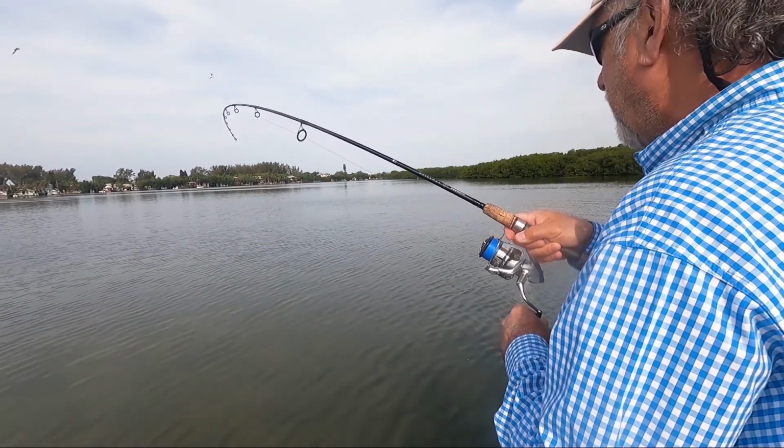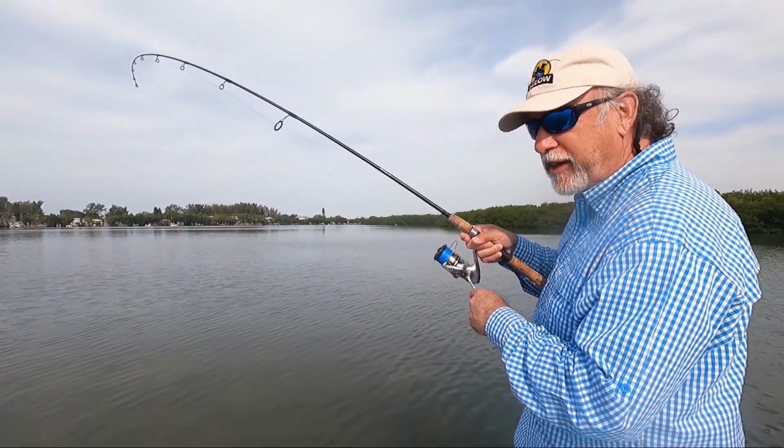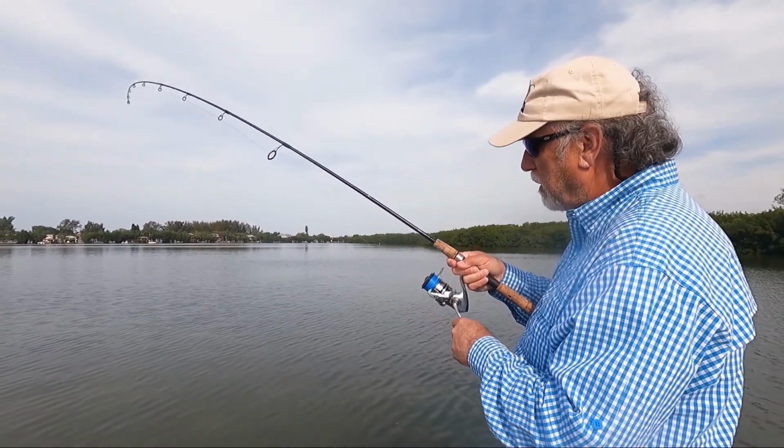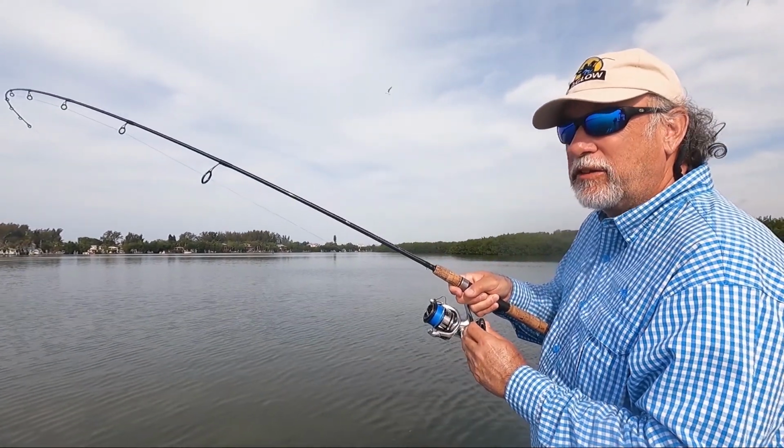Take some drag. I don't know what you got. We've got a nice fish on here, man. This bobber went down, and I didn't have to do any cranking. It set itself.